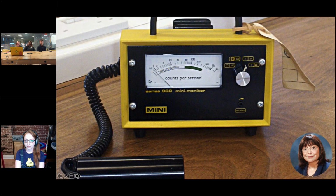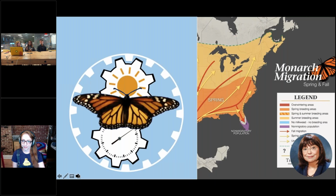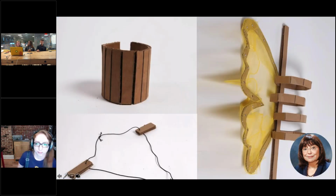She spoke a lot about implicit bias, and she also talked a lot about her favorite science tool, which is a Geiger counter. This tool is used to detect radioactivity, and she also spoke about her love for butterflies. We were very interested in how butterflies can magically go from Mexico to Canada and stay on track for up to 3,000 miles. So it was very interesting. And so we wanted to incorporate all three of those into a project: implicit bias, Geiger counter, and the butterflies. So these were the prototypes we first made for her.